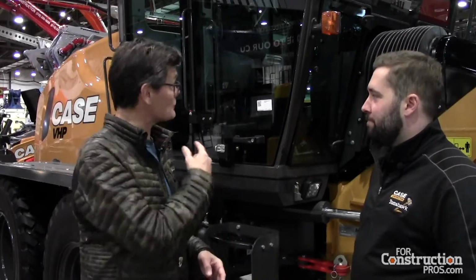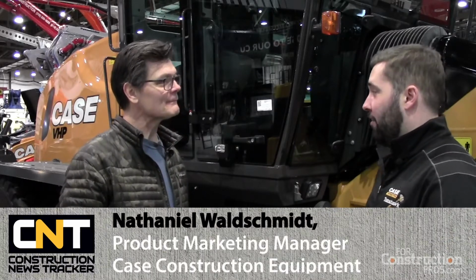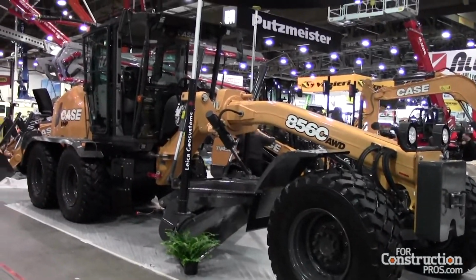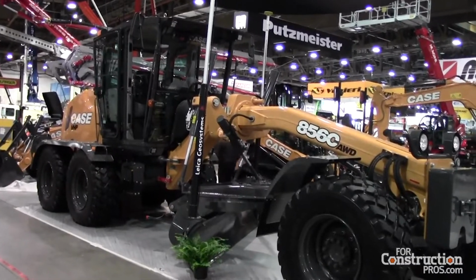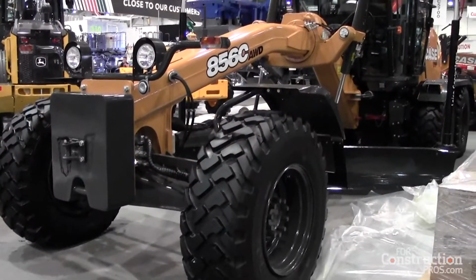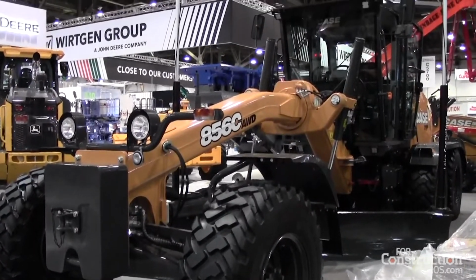That's right. I noticed that you got a new model on the floor, Nathaniel. What are the differences between this machine and the previous machines? Yeah, absolutely. We are extremely excited to be debuting the C-Series here at World of Concrete. So contractors across the country are getting first glimpse and hands-on with the C-Series. We're offering this in 4 different model configurations. We have the 836C, an 836C all-wheel drive, 856C, and as we're standing in front of, the largest in the family is the 856C all-wheel drive.